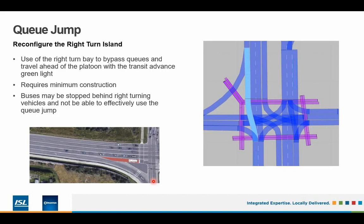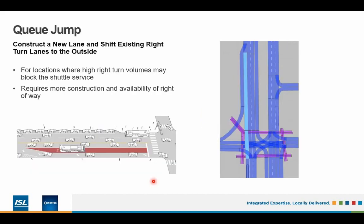So this requires minimum construction, and one of the downsides is that if the buses do not get to the QJump at the beginning of the green, and basically they can't use their signal, they might be kind of entrapped, because then they are trying to merge back into the main road, whereas the platoon of traffic will make it not easy for that maneuver.